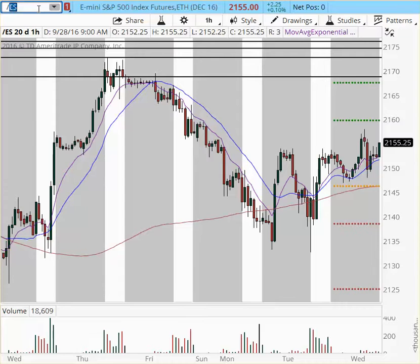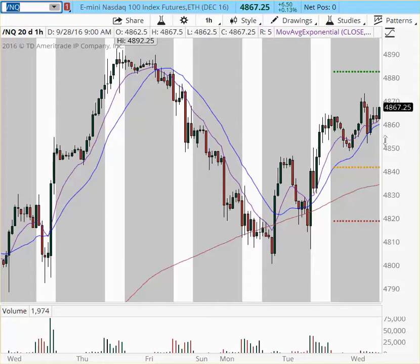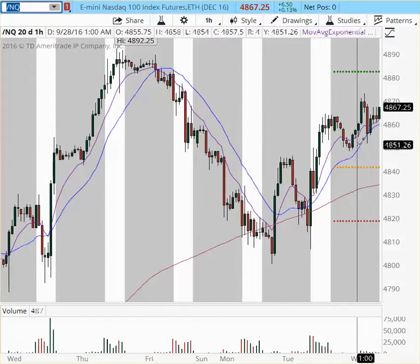Now let's take a look at NQ. NQ had a really nice advance into yesterday's trading session, and I liked NQ the most. It was extremely playable. Trade Out Loud students for sure profited on this trade because it set up for our strategy. It was textbook. It was a phenomenal trade.